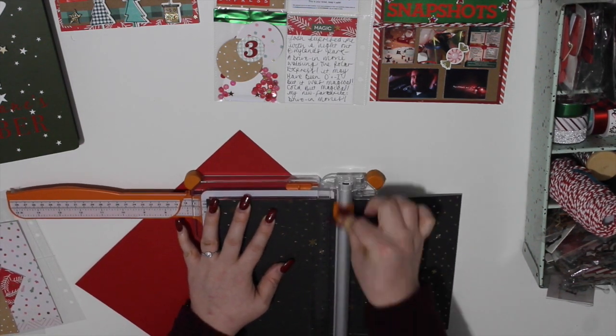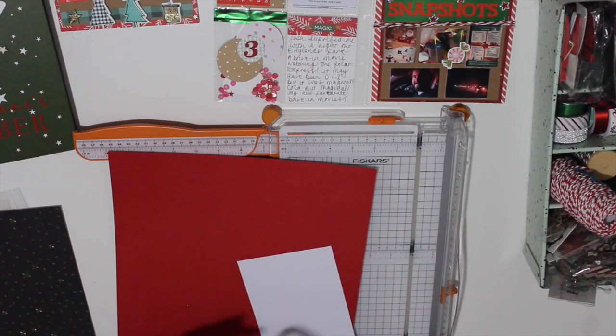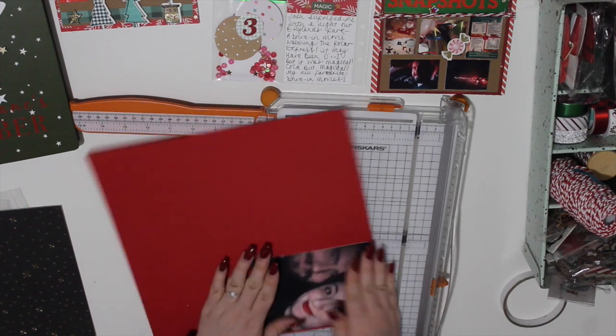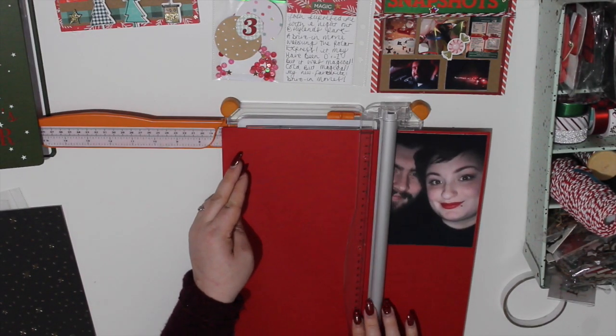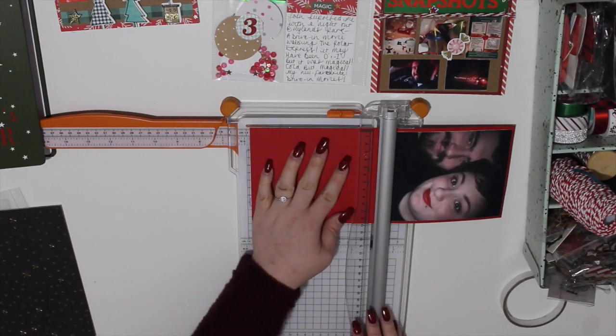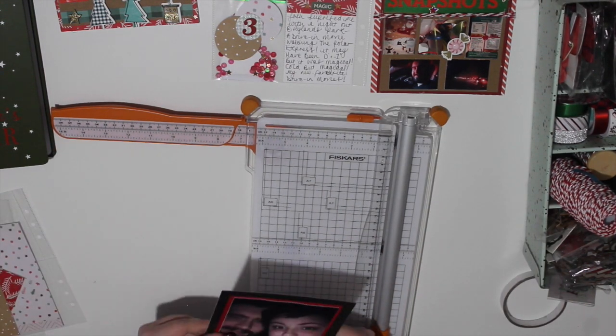So I'm taking this black and gold star paper, trimming that piece to 6x8, and I'm then taking my photo and I'm going to use double-sided sticky tape and back it onto this beautiful red cranberry coloured cardstock. I'm going to be trimming that down using my trusty trimmer, and then I'm going to use more double-sided sticky tape and stick the photo onto that black piece of paper.